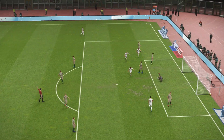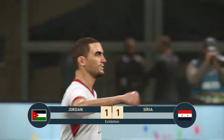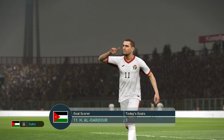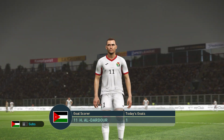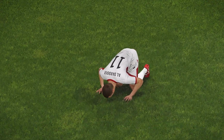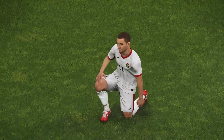Shot, a goal! They've done it! They have hauled themselves right back into it. An exhibition in how to finish with a minimum of fuss.